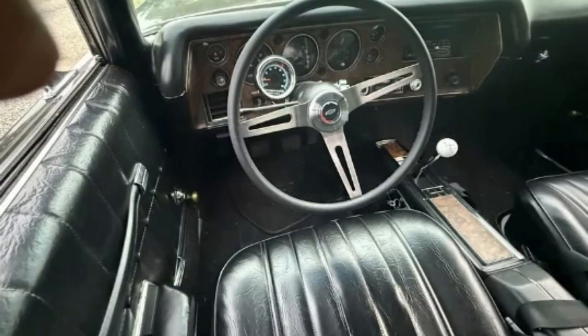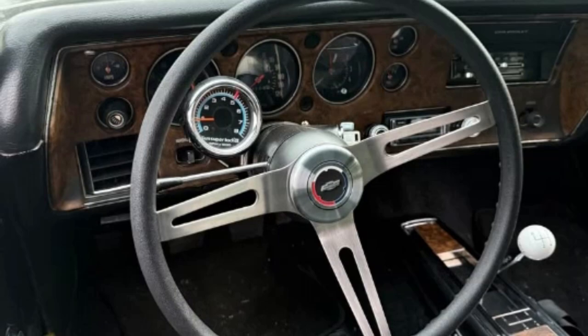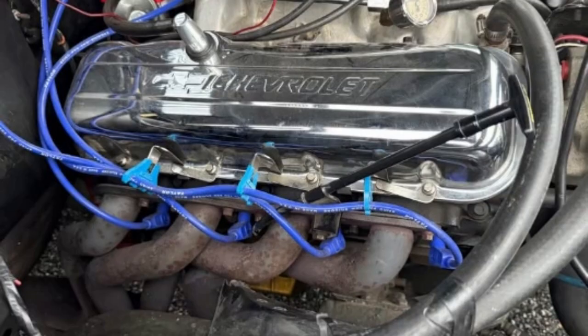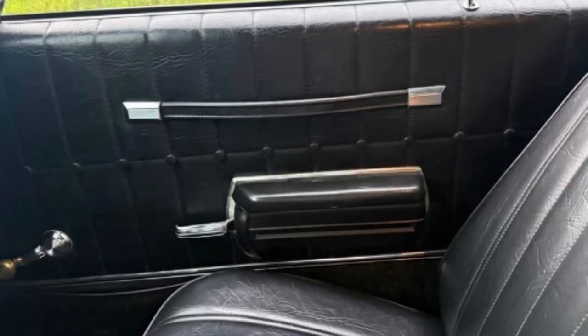The dual exhaust and headers further enhance both sound and performance, while the 12-bolt Posi rear end ensures the power is effectively transferred to the pavement. The exterior presents well with a new vinyl top that gives the car a fresh, crisp look, nicely complementing the Monte Carlo's long, flowing body lines.